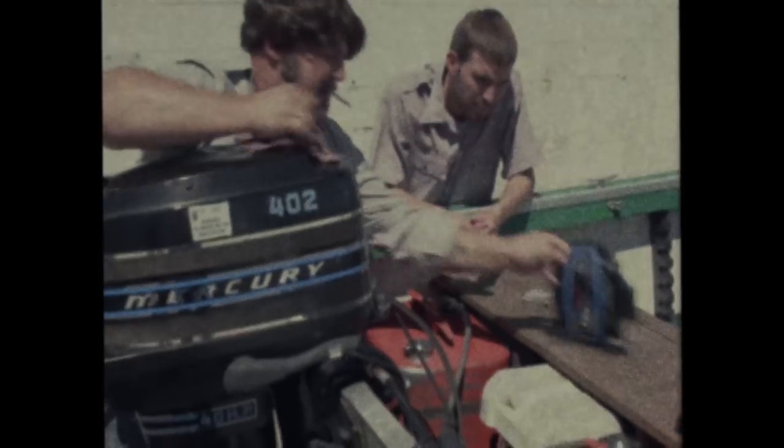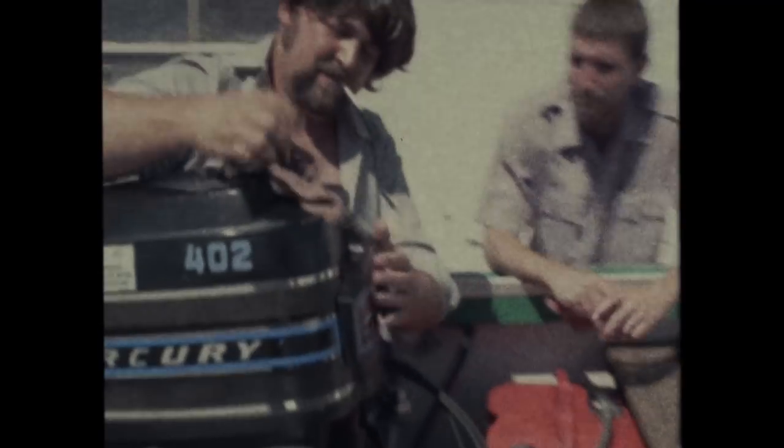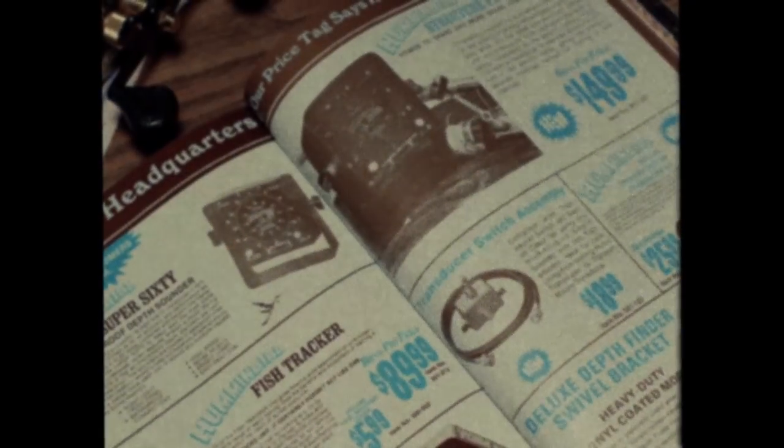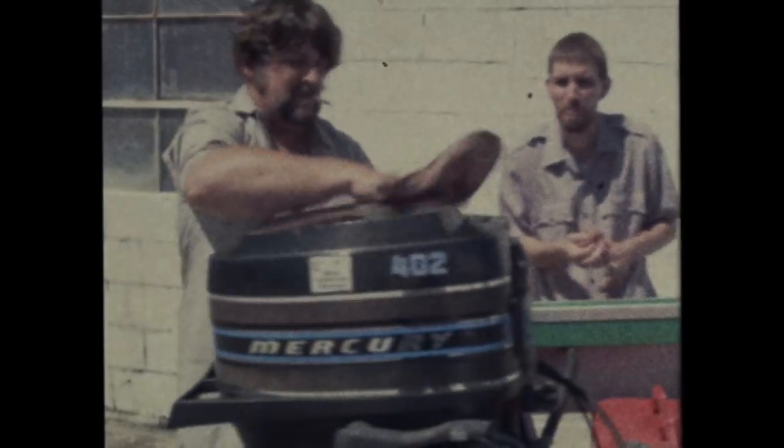You had to buy an engine. Then you had to go out and get somebody to mount it for you. And if you wanted accessories like a trolling motor or flasher, well, you had to get those and put them on yourself. It was a lot like work, but that's how it was done 40 years ago.